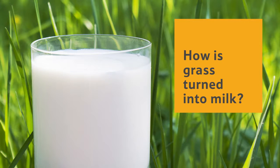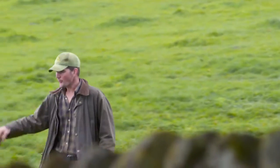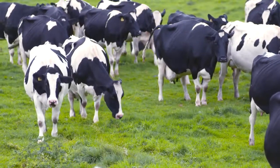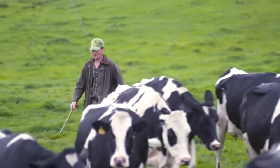How is grass turned into milk? Isn't it amazing that the milk that makes Wensleydale cheese starts out as grass in the fields of the Yorkshire Dales? James is a local farmer here in Wensleydale. His cows are called Friesian cows. Friesians have black and white markings and they are really good at producing milk. They're also very friendly to work with.